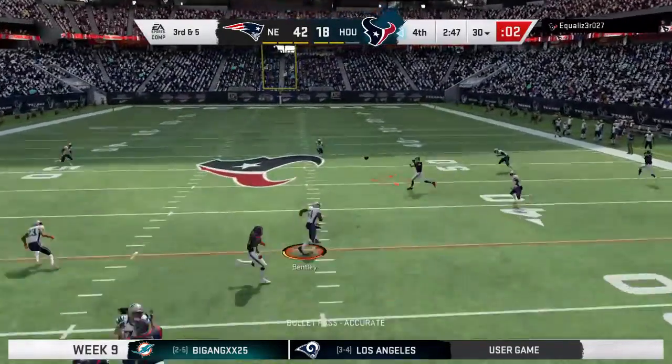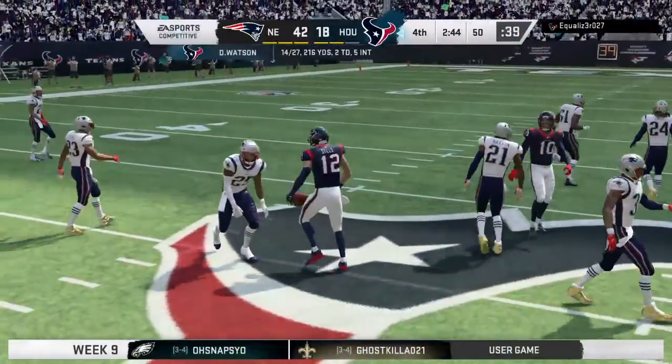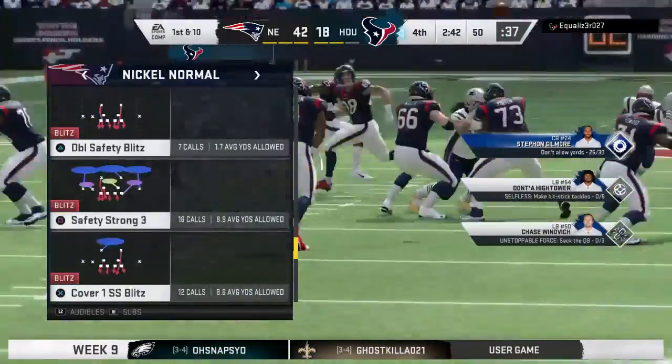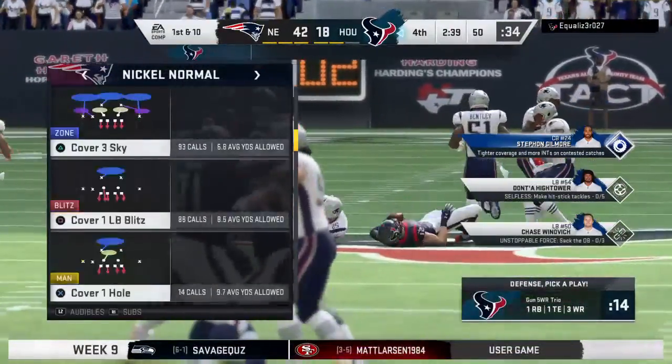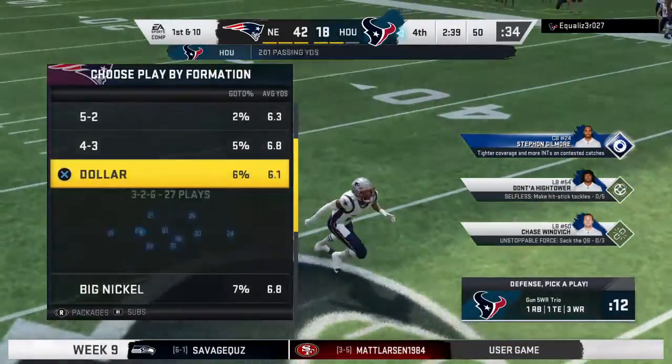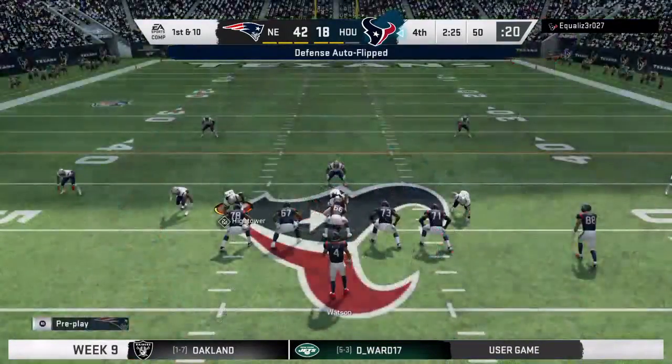From the gun, here's Watson. And he finds Stills, complete. And he's got the first down yardage before being taken down at midfield. A big third down pickup of 20 yards. First down. First and 10 at the 50-yard line.